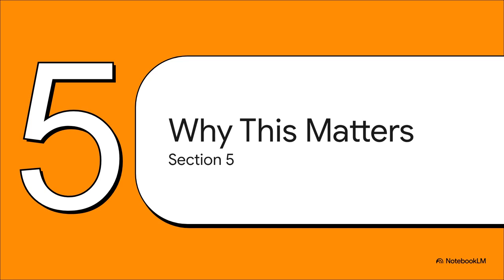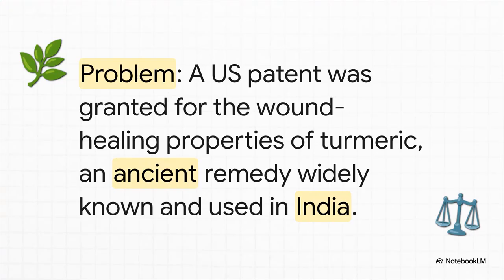Okay, I get it. This can all sound a little abstract, a little legalese. So why does any of this really matter? I'll tell you why. Because in the real world, we're talking about fortunes. We're talking about entire industries being built or destroyed based on who owns an idea. Let's make this real. Case in point, the turmeric patent.